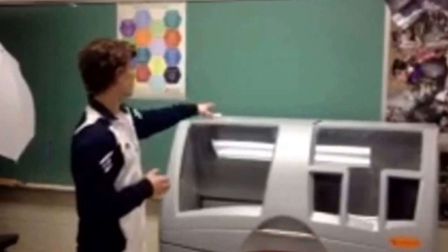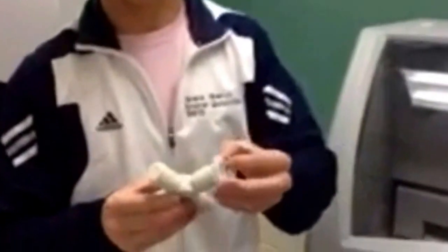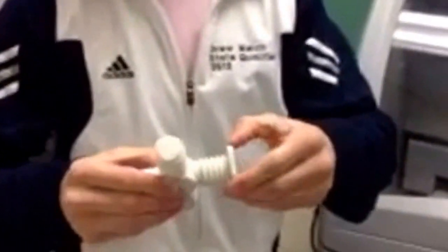So here's our 3D printer that our school has, and I've printed that same thread project that I just showed you. And what I can do is I can screw the nuts that I drew onto the pegs, just like that.